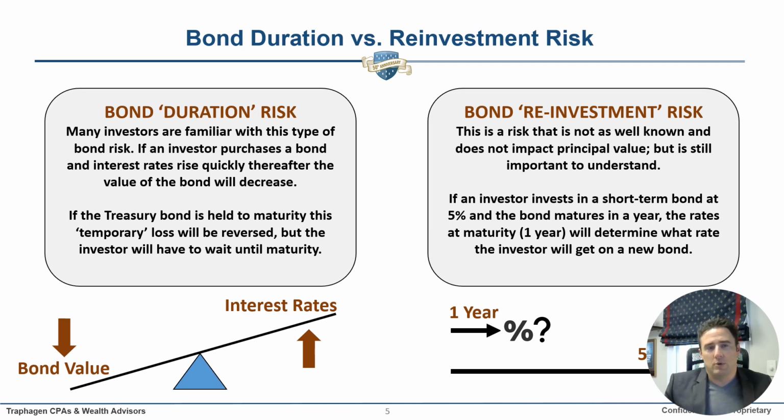Most investors are cognizant of that, but on this side, it's not as obvious to many, though it's still an important piece. This is reinvestment risk. Let's say you invest in a bond with 1 year to maturity, and let's say it pays 5%. For that 1-year period, you locked in 5%. Principal's very safe. It'll hardly move no matter what interest rates do because it's so short of maturity. And you'll get your 5% for the 1 year.